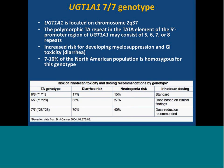UGT1A1 genotype is important because it is located on chromosome 2. This is the gene that's responsible for Gilbert's syndrome. So if you have a patient who comes in, doesn't have liver mets, but has a bili of 1.6, 2, you need to be sure. This testing is sent outside. I think it's part of the guidelines now that you have to test for this, because if you are homozygous for it, which is 7 to 10% of the population in North America, it's not an uncommon gene to have. You have a horrendous amount of diarrhea, 70% increased risk of diarrhea, 40% risk of neutropenia. So these people don't start at the full dose of irinotecan. They should start at a 50% dose reduction.